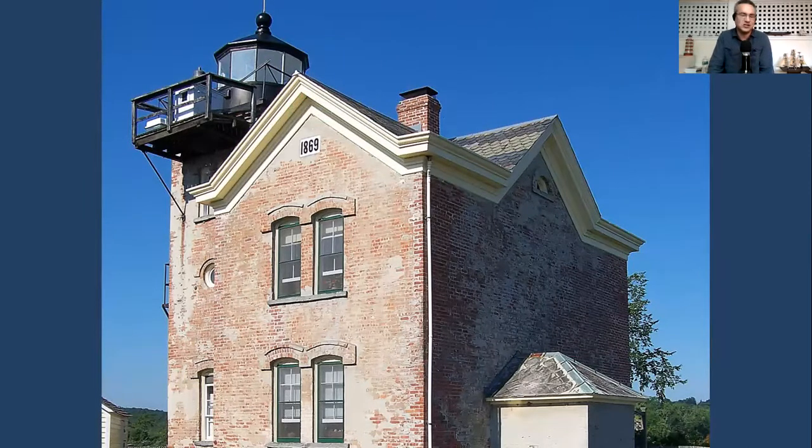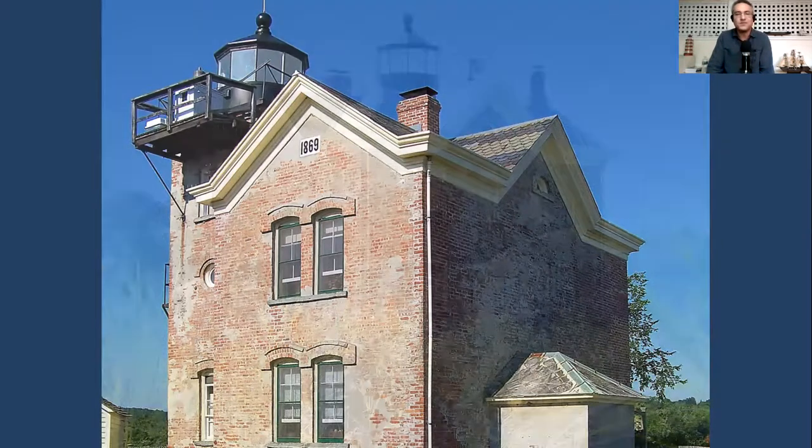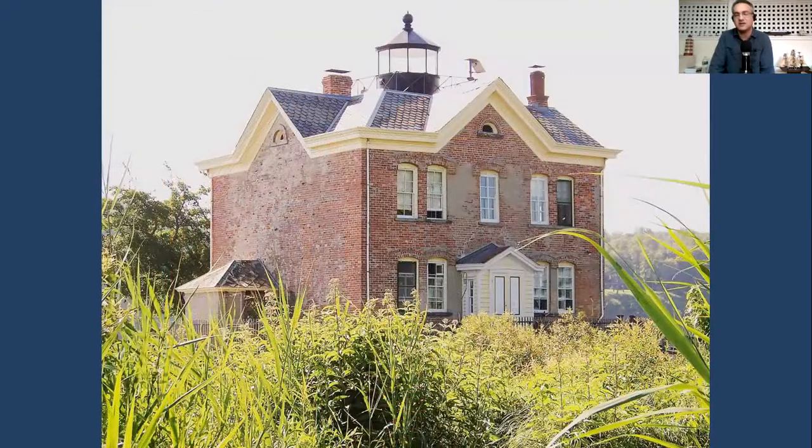That's where you'll find the kitchen and a small museum and gift shop. Upstairs, they've got 2 guest rooms that are rented out. Because it's only 2 guest rooms, you may have to book a year or more in advance. You can get to the lighthouse by boat and tie up at the old pier, or you can walk there from the town of Saugerties.